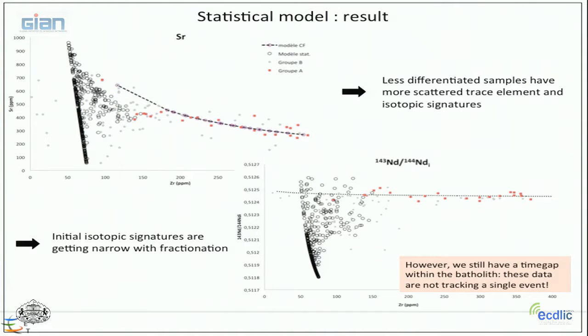Okay, but it's nice. We can explain our composition. We have a nice model, okay? The problem behind this is you are dealing with very different periods of activity. Develop a model which is made to explain if we have a continuous magmatism in one period of activity. It's not the case. We have Jurassic, big time gap, Cretaceous, small time gap, and then Paleocene.